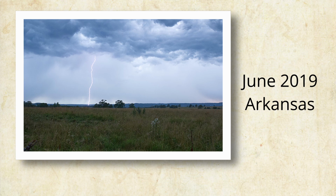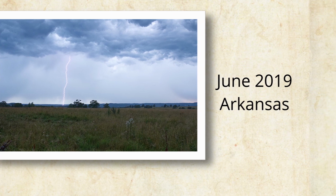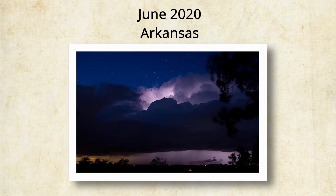Lightning is extremely bright, so if you bump up the ISO too much to get the foreground exposed well, you may have the lightning blown out in the image. I prefer to work with the foreground exposure in post-production. When the sun sets, I prefer to switch to long exposure photography to capture lightning images.